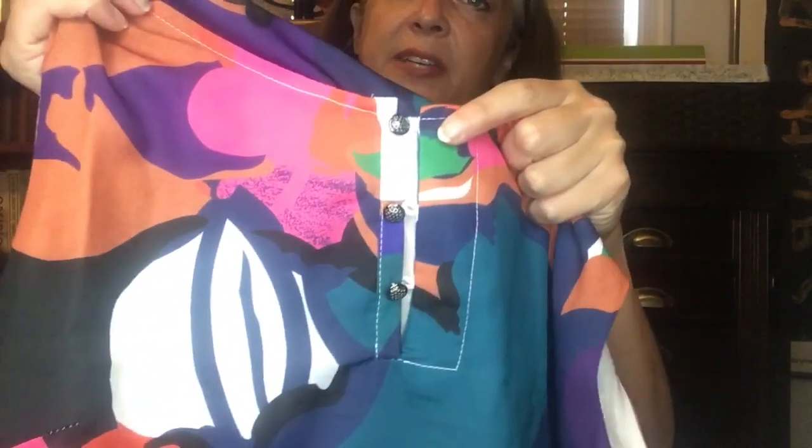This is definitely 70s inspired though, don't you think? And I like the colors. So it's got a couple cute little button details there. They are working buttons. So yeah, that could work.